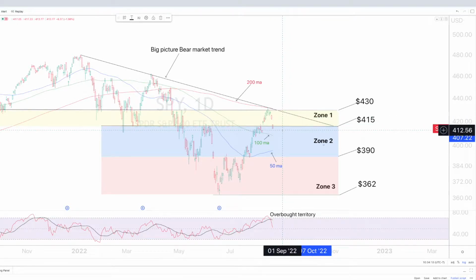Now, what would get us back in zone 1? Probably the Fed being a little more dovish. Housing data, recession data coming out, not looking too bad, not slipping too far. That's what the market's kind of looking at. Hey, are we in a recession? Yeah, we're in a recession, but can we bounce in zone 2? Can we hold in zone 2?